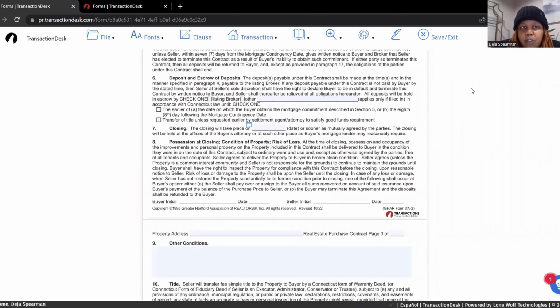So 6, deposit and escrow. So when you mail your deposit and or hand in your deposit, it's going to be kept in an escrow account. The account is literally there for it to be held until we either close or you back out of the contract. It's not to be spent or anything. It's literally an account for your check. That's it.